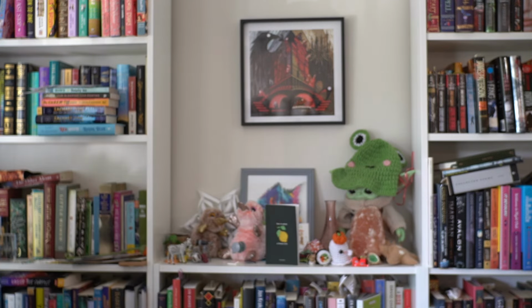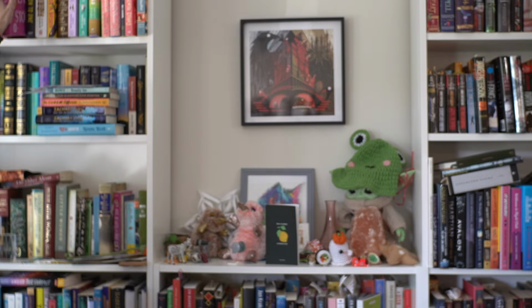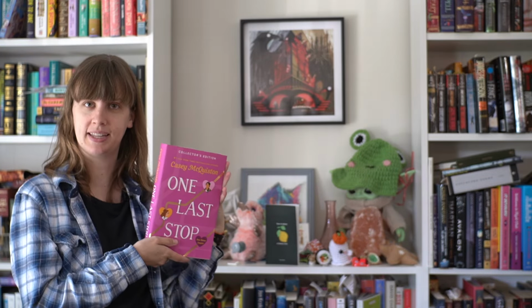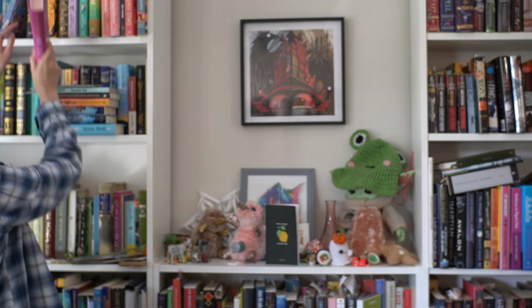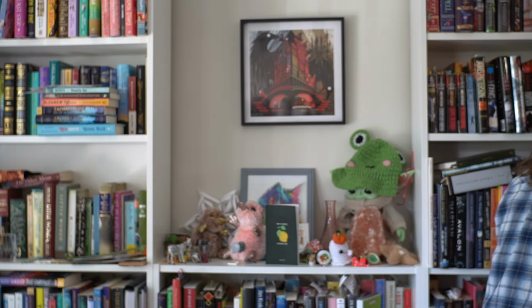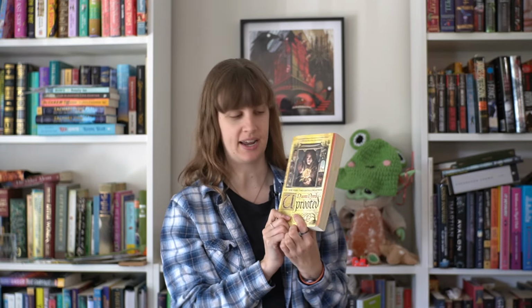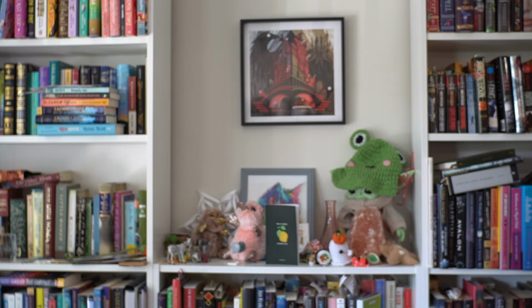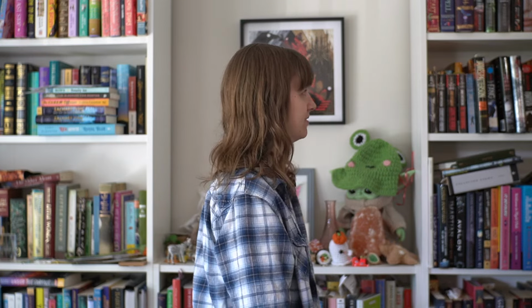M. Oh, of course. The iconic, inimitable Casey McQuiston, One Last Stop. Another favorite. N. Oh, this one that fell out of my bookshelf earlier. Then we have Uprooted by Naomi Novik, a double N. This one was also fun. This was good. I don't know why I keep saying this is good. Most of the books on my shelves were pretty good. I feel like most of the books that I own are ones that I have enjoyed.